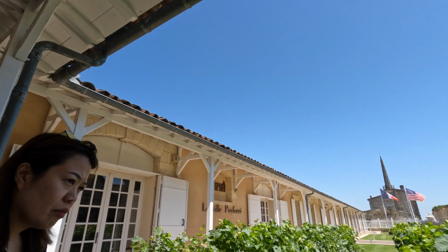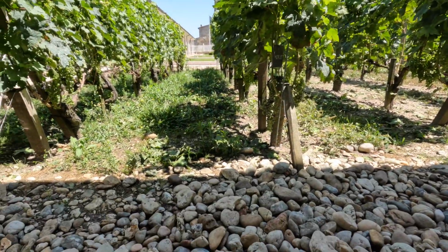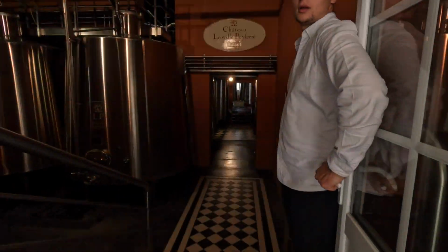So you can tell the difference in maturity. The Merlot is always the first one to grow. Just try to not touch them because we sprayed them this morning.